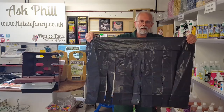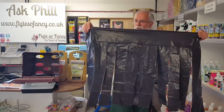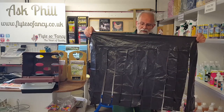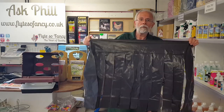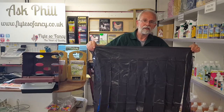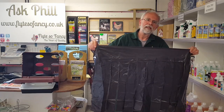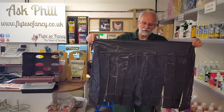So all you do is get this and you pin it over the entrance with a couple of drawing pins or something to the nest box. And what you'll find is that the hens will still force their way through it to go and lay their eggs, but this very, very often stops egg eating in the house without any fuss.